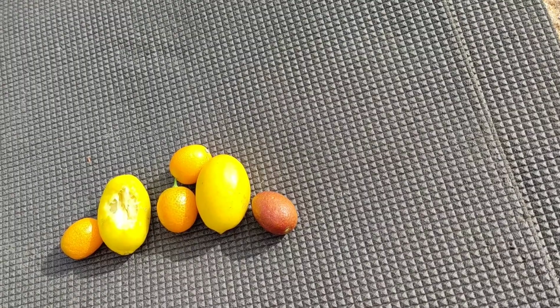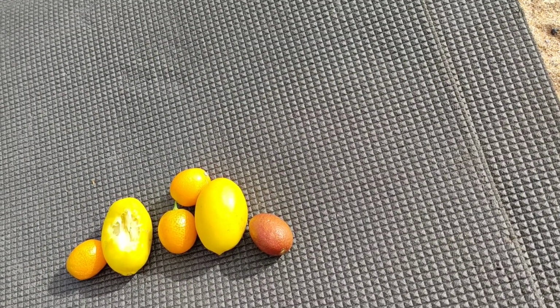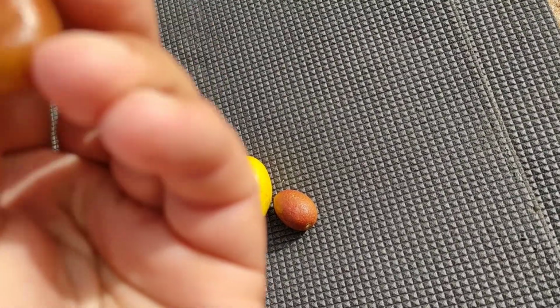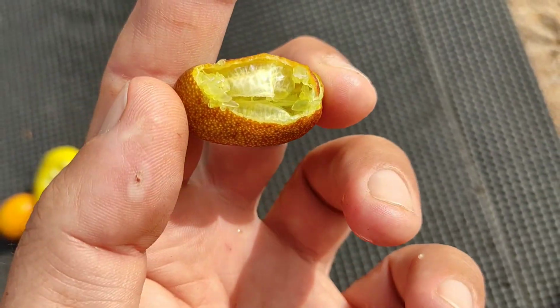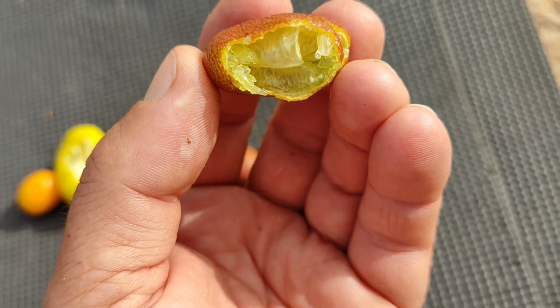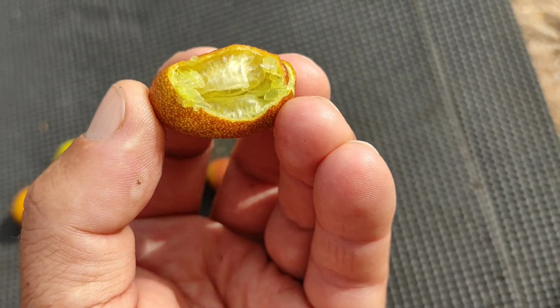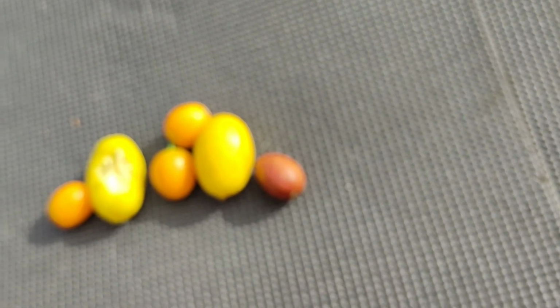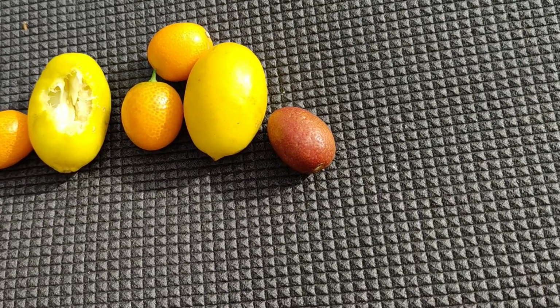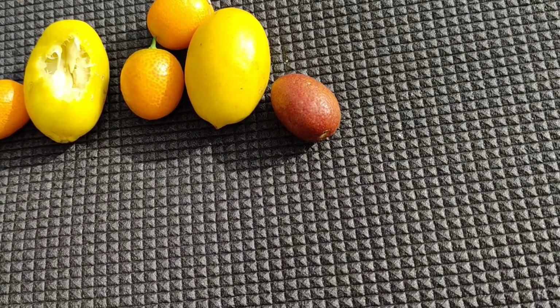Well, the juice is sour. The caviar comes out more easily than from a Kumquat or a mandarin, but not as easily as from a caviar lime. Since I don't think the rind of the caviar lime is considered edible, and the rind of the mandarin is also not considered edible, it makes sense that the rind of this one should also not be too tasty.